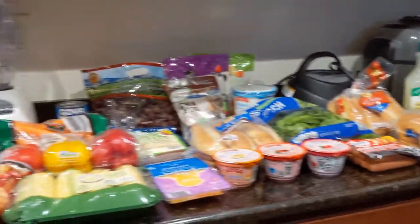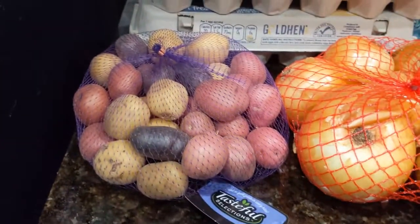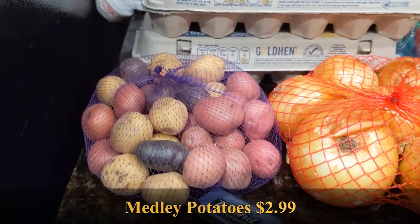We've got a few extra items this week, so let's get started. So here we have these, I think they're called one bite potatoes. I call them baby potatoes.